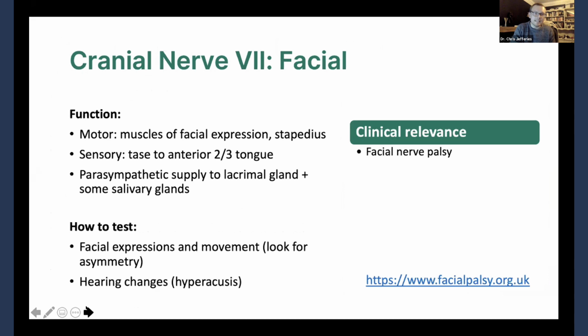And how do we test this? Well, we ask the patient to do a range of silly facial movements, because what we're trying to do is test the facial muscles. And we might want to ask about hearing involvement or hearing changes. So they might develop hyperacusis in a facial nerve palsy. So that's where sounds appear much louder, because stapedius is responsible for dampening down sounds.